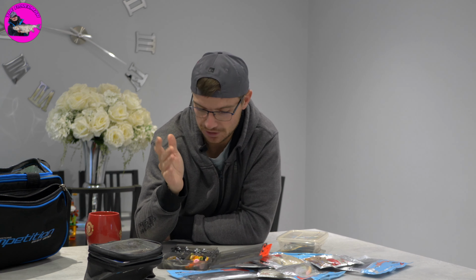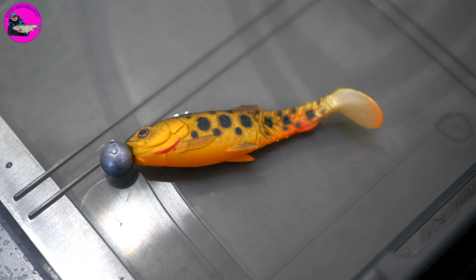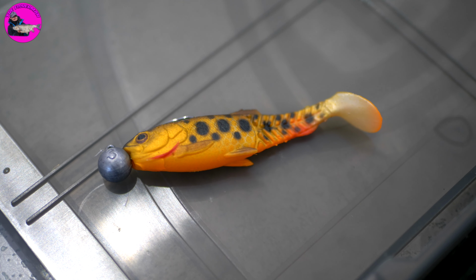For my shad fishing, I just use a simple jig head. There's a variety in here that I use, up to 7 grams seems to be about right with the weight of the lure and the rods that I've got. Perfect, so I like that.